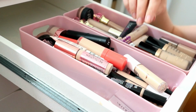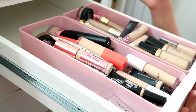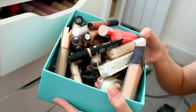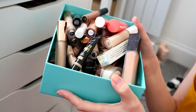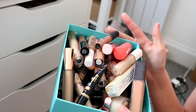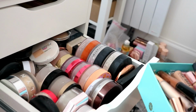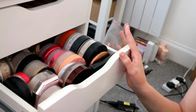I feel better. It's still too many concealers for one person. Like, I do know that. I know it's ridiculous. But, like, I'm getting rid of a whole box full. An entire box of concealers that I felt like before today I needed to have in my collection. And I didn't. You know, and I'm getting rid of some high-end ones. It's not just all drugstore. Next up, I've got powders, but I'm saving that for another day because this drawer is hell. I don't want to look in it.